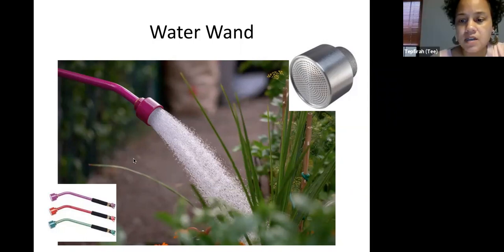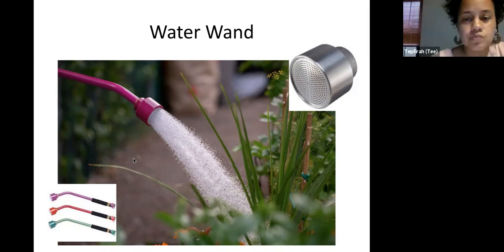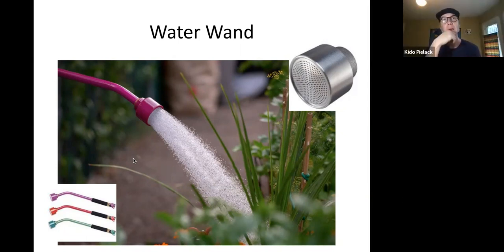Question from Christiana. She said, using these methods, would this be what you use for a thorough water once a week? I think she was talking about those wobblers. Yeah, any one of these could be used in that way. And I guess to go down the thought of that thorough watering a little bit more.